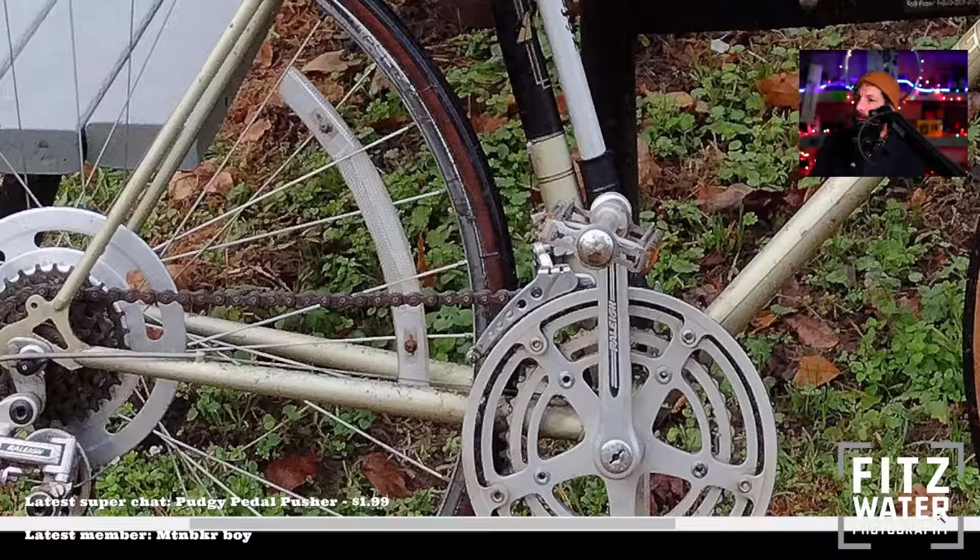Your mom's a Huffy. Make the dork disc an actual bike. That would be a great name for it. What were you looking at? I have no idea.